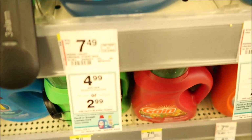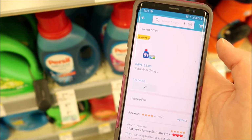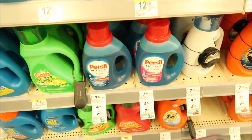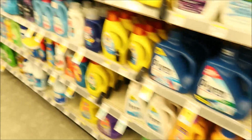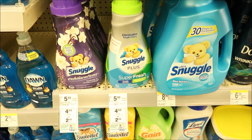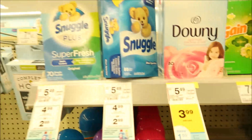The next deal is the Persil laundry detergent. It is currently on sale for $4.99. There is a $2 off digital coupon that you guys can get it for, making it just $2.99. Now you guys can get the Persil, or you guys can get the Snuggle, I can't remember the word all of a sudden, but it's the Snuggle, or that kind of Snuggle also.